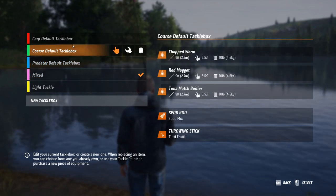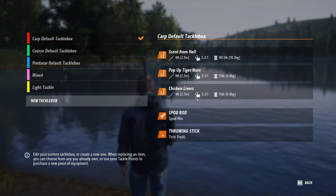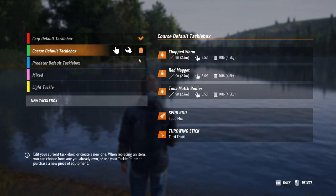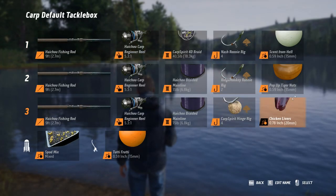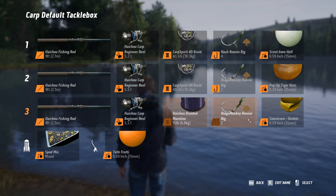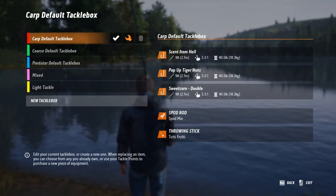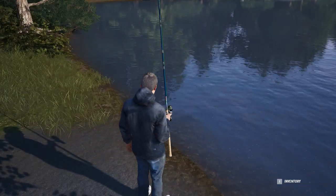I think we'll just do our carp tackle box for now. Got a lot of stuff on here that we can use. We got chicken livers. I'm gonna take those off probably, so we're not after catfish at this point. Well, we might as well throw it out there and see what we can do here.